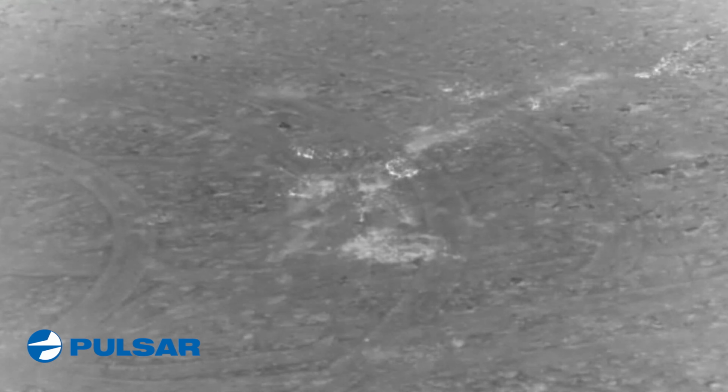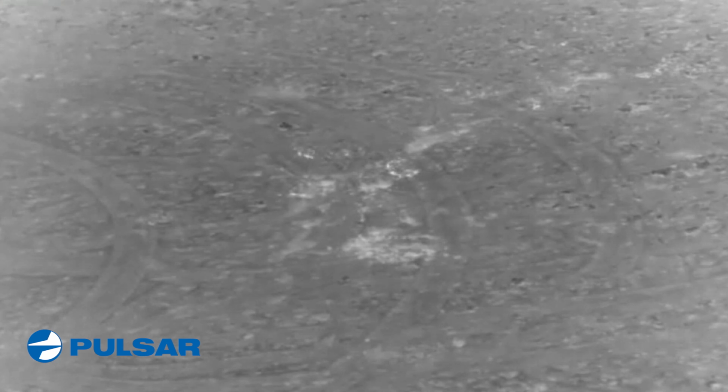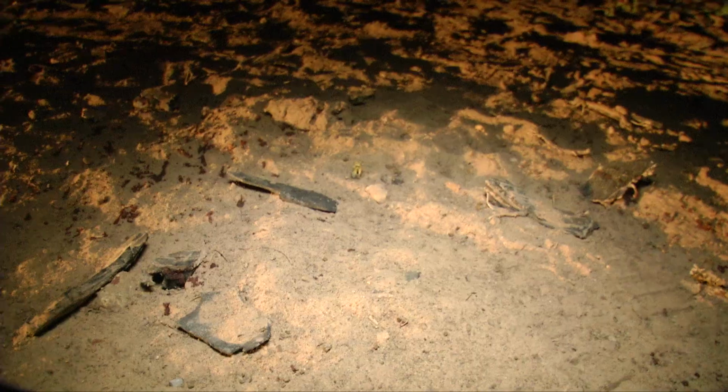Got him. Look at that. Oh, you can actually see the blood. Look at the blood on the ground. Oh yeah, I smoked him. I could see blood with the Helion. Look at the blood right here. Holy smokes, there is blood everywhere. Oh my gosh, there's blood all over here.